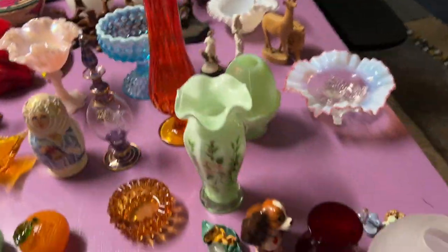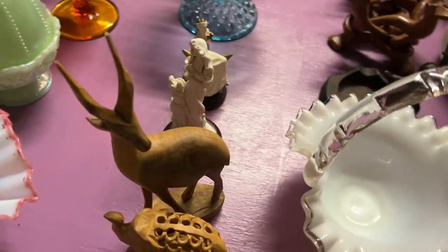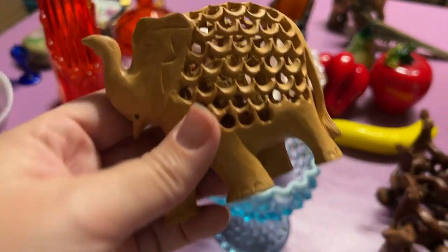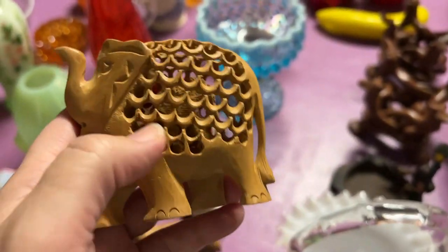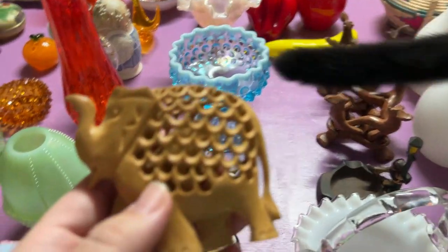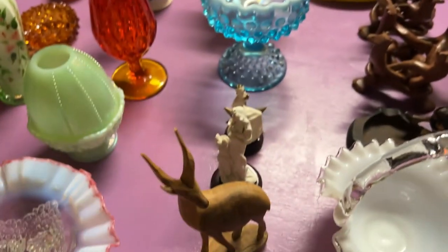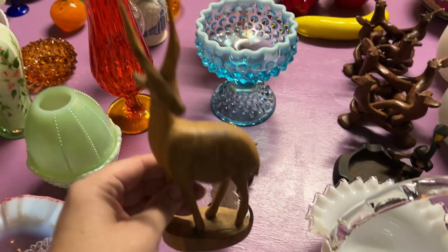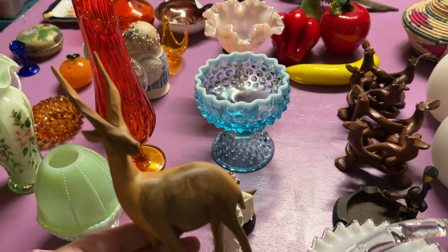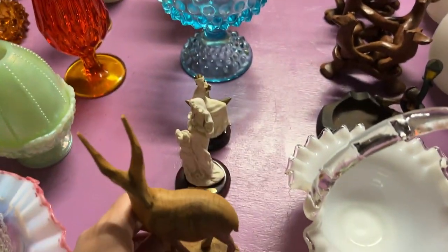Let me come back this way. I know, Butters. So these were bought at around the same time when she was in Saudi Arabia. We have this carved elephant, and inside the elephant, just walk across all the glass, inside the elephant is a little baby elephant. So we have that piece, and then we have this antelope. Is this an antelope? I think so. We're going to go with that.